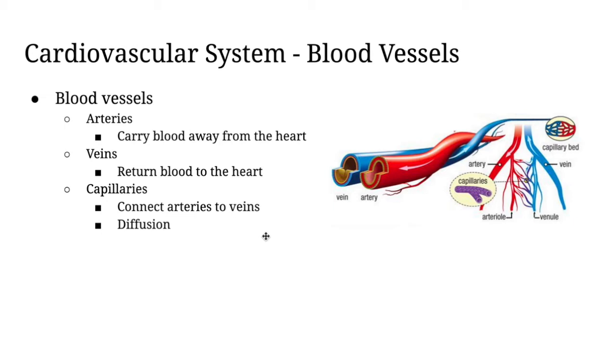Capillaries are going to connect your arteries to your veins, and that's going to be where diffusion happens. So where oxygen is going to leave your blood and go into the cells of your body, where carbon dioxide will leave the cells of your body and go into your blood. The same thing with nutrients from your digestive system. Those will diffuse into your capillaries to get those nutrients into your bloodstream.